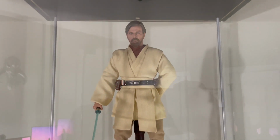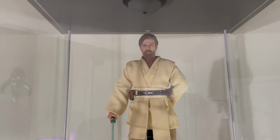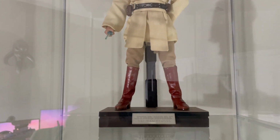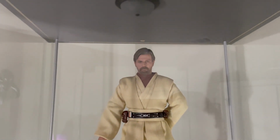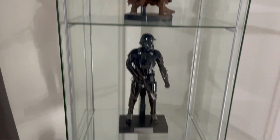And then on the top we have the Hot Toys Obi-Wan Kenobi. Currently I just have him in a sort of standard pose with the lightsaber out. Awesome, awesome figure. All these are absolutely amazing.